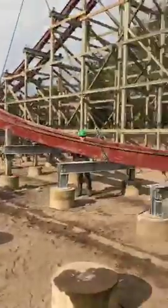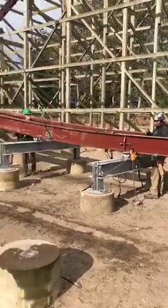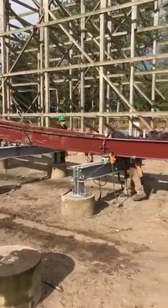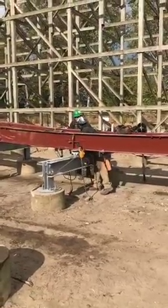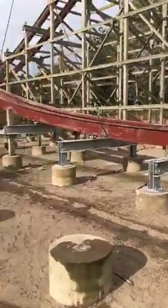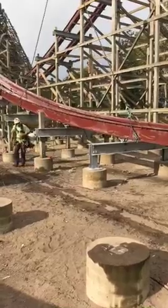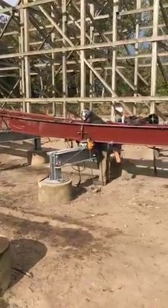The station is going to get some updates. I don't have that detail right now, but the station, the queue line, the entrance, all of those things are like the last things we think about because they're done by the Cedar Point team. So our construction team and contractors will take over to build the queue line, the queue rails, and those sorts of things.